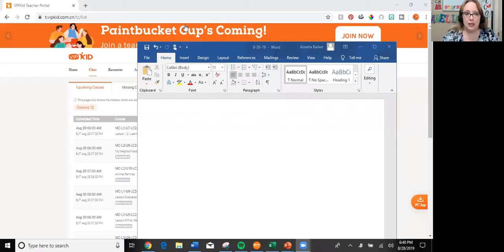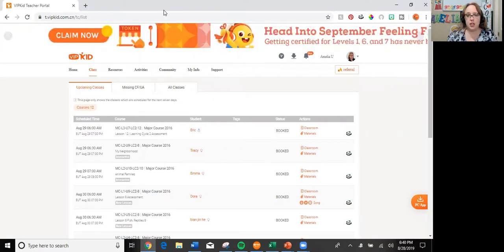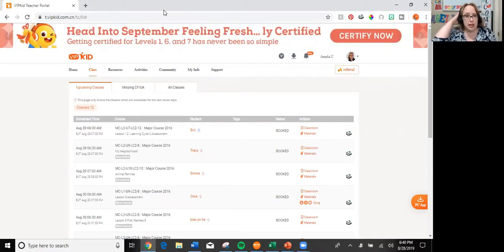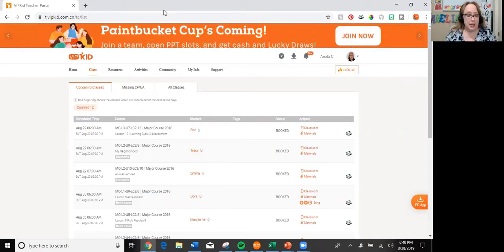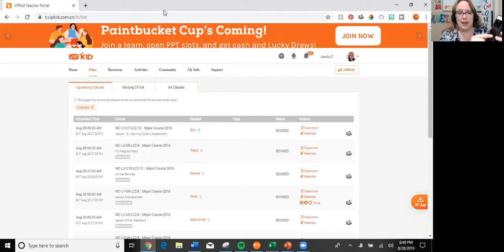Okay, I am going to share my screen, and just for fun, I'm going to set a timer to see how long this takes. I'm going to start after I actually share my screen. I'm going to work out of the web-based teacher portal, but you can do the same thing in the actual PC app as well. So I'm going to start my class prep.